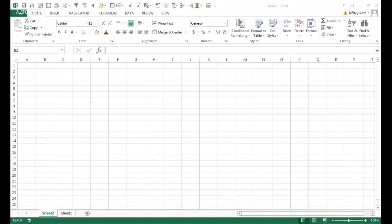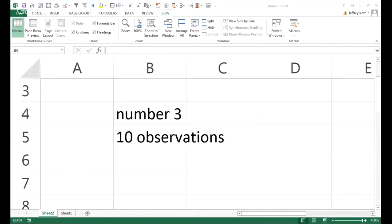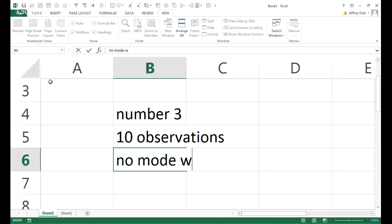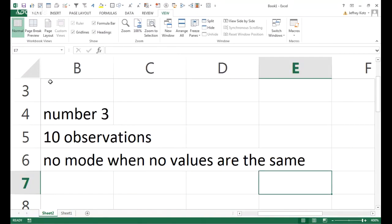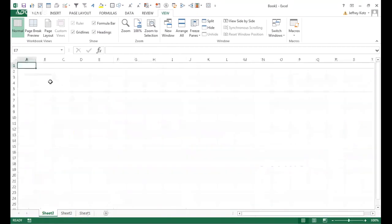Hey, number 3. Looks like we're on to concept questions. There may not be math questions in here, but number 3. Total of 10 observations in number 3. No two values are the same. Therefore, there is no mode. No mode when no values are the same. What's the answer number 3? Number 4, Shift F11. Let's get a new sheet.